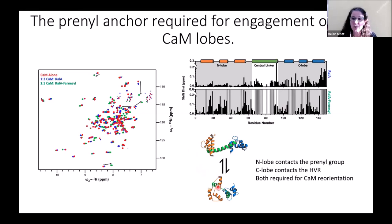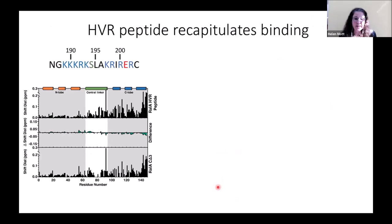So knowing that it was not the whole RAL protein, it was only this HVR, lipid modified at the C-terminus, that was really necessary for binding, we then just bought a peptide, of course, and we could see that it recapitulated the binding really very well. So this is just the peptide and this is the full length protein. And basically the chemical shift mapping looks exactly the same. So we started to work with the peptide.